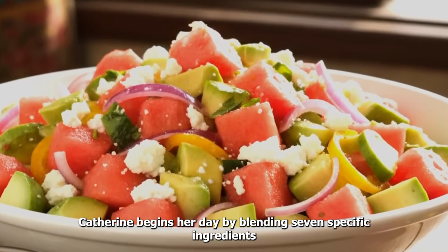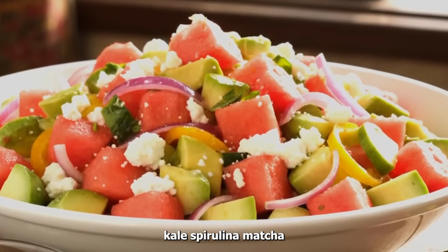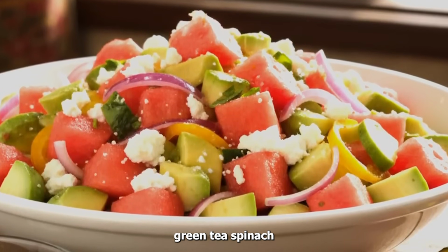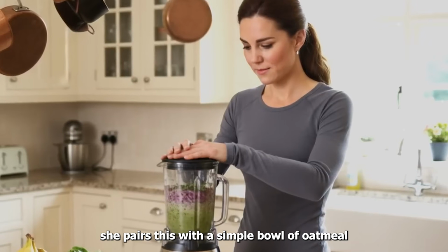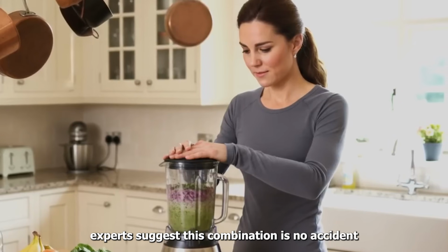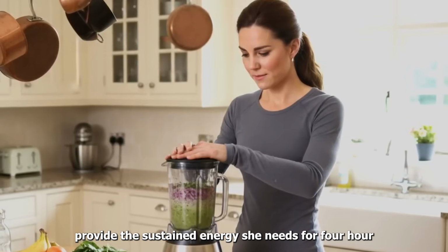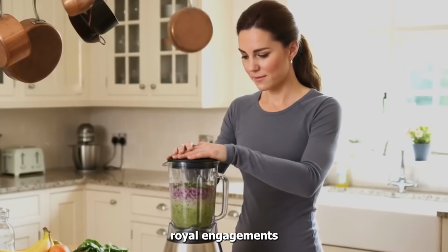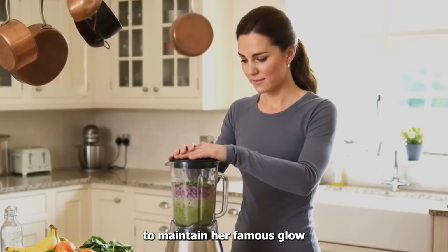Catherine begins her day by blending 7 specific ingredients: kale, spirulina, matcha, green tea, spinach, romaine lettuce, coriander, and blueberries. She pairs this with a simple bowl of oatmeal. Experts suggest this combination is no accident. One nutritionist noted that these slow-burning oats provide the sustained energy she needs for 4-hour royal engagements, while the greens are packed with antioxidants to maintain her famous glow.